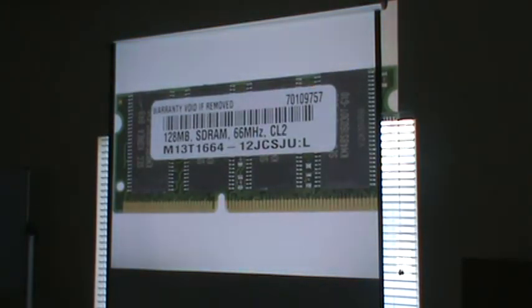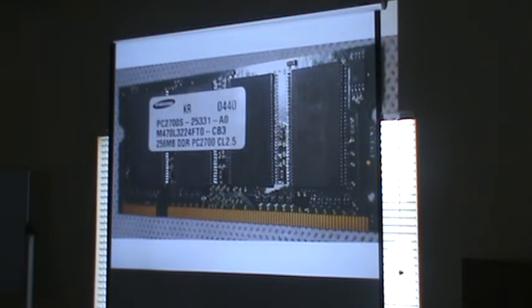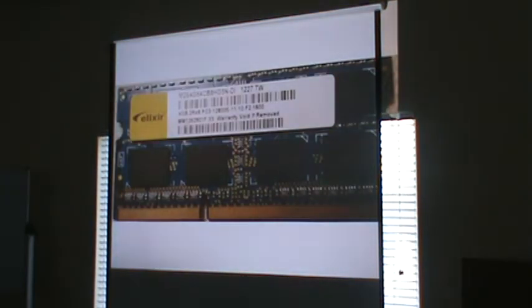Oh, it's the stickers removed. There's another picture of it. And the last one is a more modern memory. It has 4 gigabytes. This is a lot by today's standards. Again, you have your slot, and if the memory module and the slot don't match, it will not fit your computer. So you can never put the wrong type of memory in your computer.